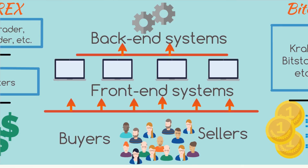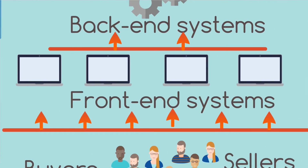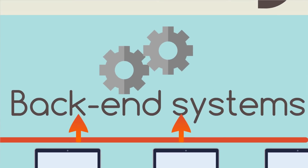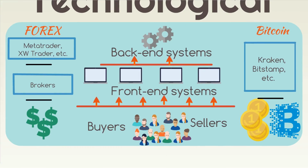Both technologies have four players: a buyer, an interface, also known as the front end, an exchange known as the backend, and the seller. The main difference is that Forex markets only have a few backend interfaces, while Bitcoin markets have many of them, even though it's actually a much smaller market.